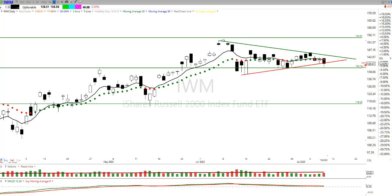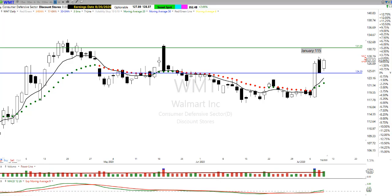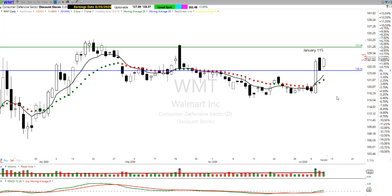The chart patterns, very easy to trade. It's been very lucrative in my trading career. I think I'll just stick with what I know and with what works. So strictly chart patterns is what I'm looking at. Walmart. I picked up a little Walmart yesterday, bought the January 115 calls.